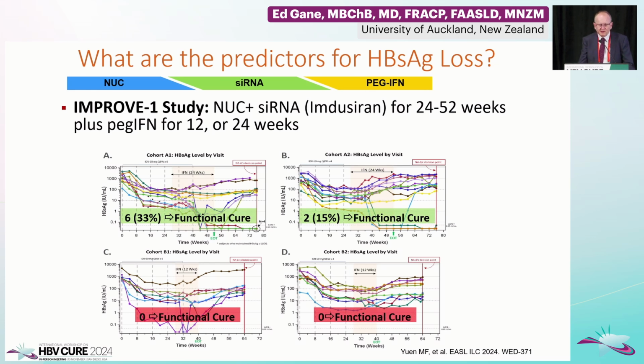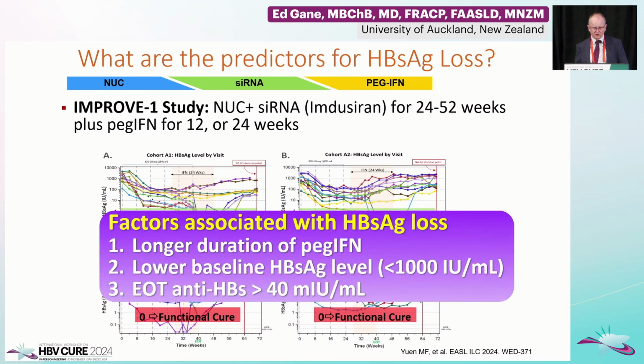The improved data, again, another siRNA, again, plus or minus interferon. In fact, this is only the interferon data I'm showing here. The top two graphs are 24 weeks interferon. The bottom two graphs are 12 weeks interferon. And so you can see that it's the duration of the interferon that appears to be important, not just the addition of interferon. So longer duration of interferon, again, the baseline surface antigen was an important predictor.